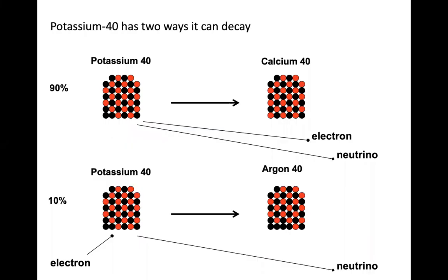Potassium-40 can actually decay in 2 different ways. In one case, one of its neutrons turns into a proton, emitting an electron. That turns potassium-40 into a form of calcium-40. But 10% of the time, it does something else. Potassium-40 captures an electron from its surroundings and turns one of its protons into a neutron. This turns potassium-40 into argon-40. Both of these are stable. So once this has happened, it's done.